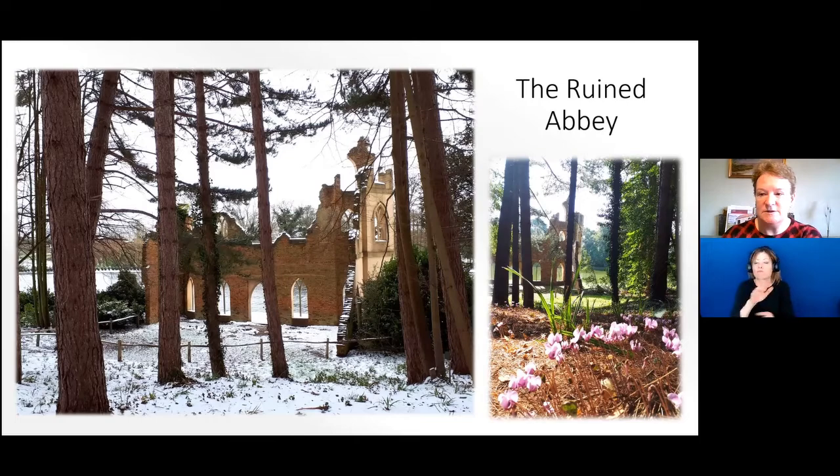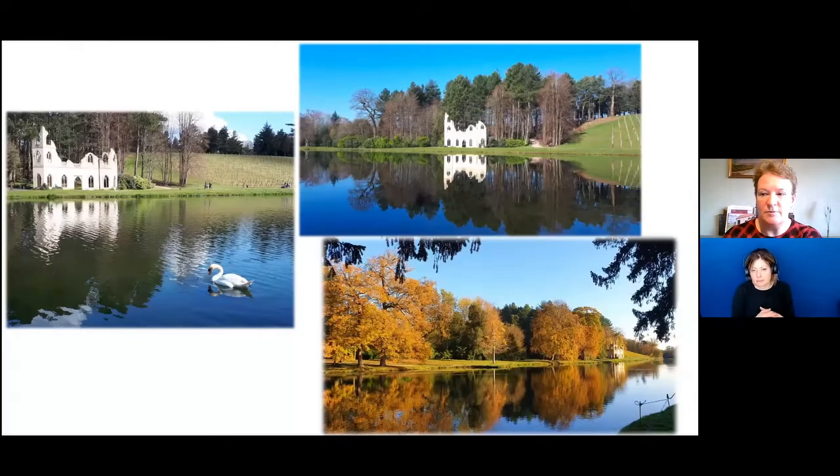In 1772, Hamilton needed to sell the park and wanted to make this area more attractive to achieve a better price. So he flooded the clay meadow to make this beautiful reflective lake and screened the kilns and brickworks within the ruined abbey. It was built with his own bricks and originally had longer side walls.